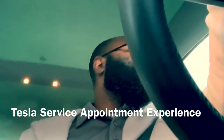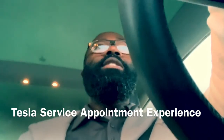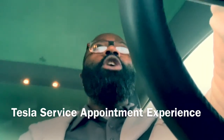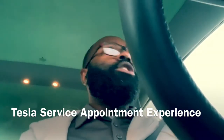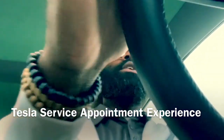The closest one is actually in Tyler, Texas, which is about 2 hours away. My closest service center initially was Dallas, which is about 4 hours away. So it's a little bit of a trek, but it's the closest service center that I have as I'm approaching my 3 months, 12,000 miles. You're supposed to at least get your tires rotated at that time. Hopefully they'll check my systems to make sure everything is okay, and I have a couple of issues that I want to address that have happened with my Tesla thus far.